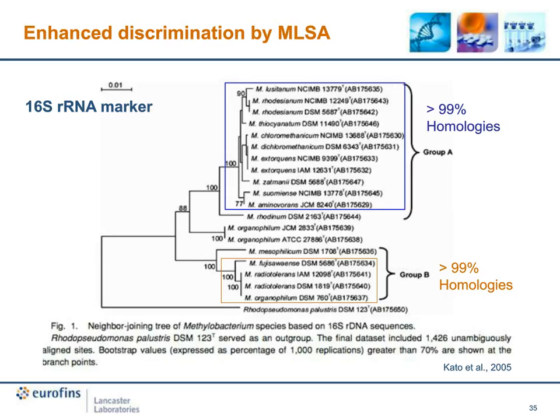On this slide, you can see the neighbor joining tree of the different species based on comparison of the complete 16S RNA gene sequence. In the blue box, you can see species for which we had more than 99% homology in their 16S RNA gene sequences. In the orange box at the bottom of the slide, you can also see the species Fusilis avoense, Radiotolerans, and Organophyllum, for which we have very, very close sequences, with more than 99% homology. So in this situation, it's not easy to determine exactly what species is really identified for an unknown.